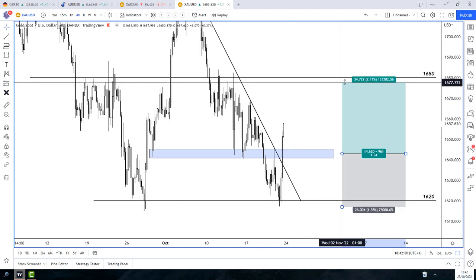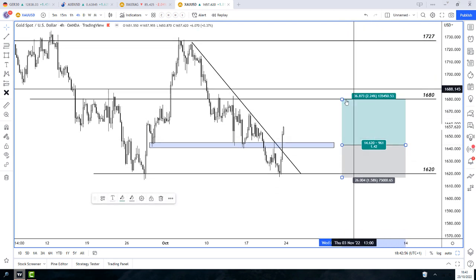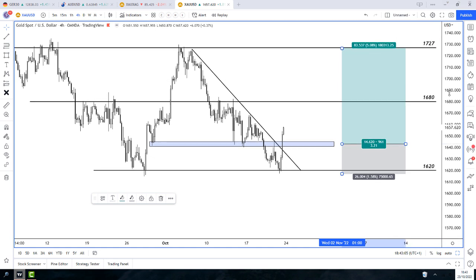And then your target to 1680, which remember is our first target, is a 1.42 to 1. And further target is now over a 3.2 to 1. So a massive, massive difference. Okay, so a couple of options there. Firstly, the buy stop, or secondly, the buy limit.